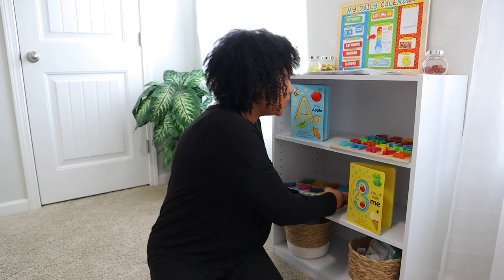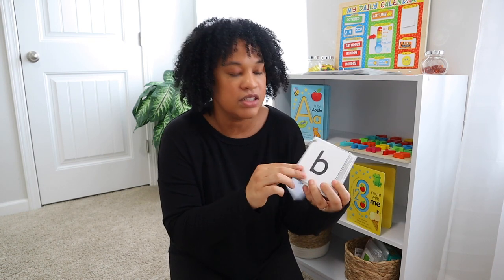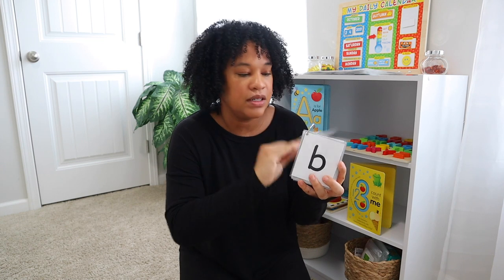Now, to teach my daughter letter sounds, I actually watched a really good video from JDA, and she just shows how all you have to do is get some high contrast cards to teach your children their letter sounds. And all I do is go through each of these letter sounds. I think we just started off doing the first few sounds, and now she knows all of her alphabet sounds just by me pointing to the letter, not saying its name, but just saying ah, buh. So she knows that when we use these flashcards, we're doing letter sounds.